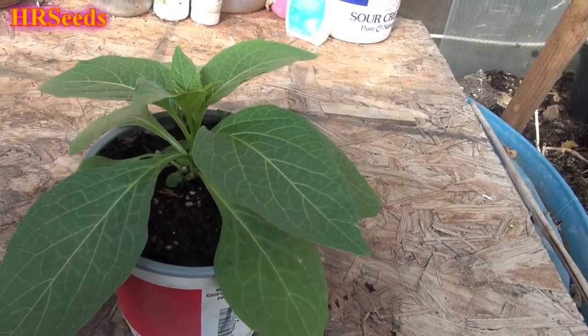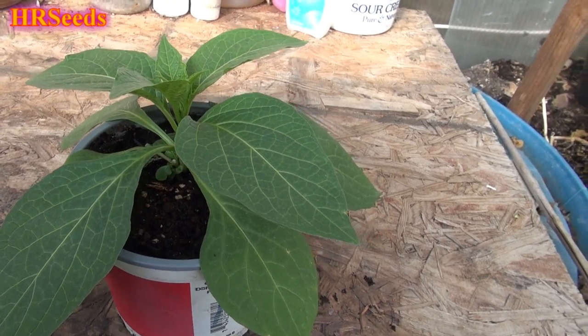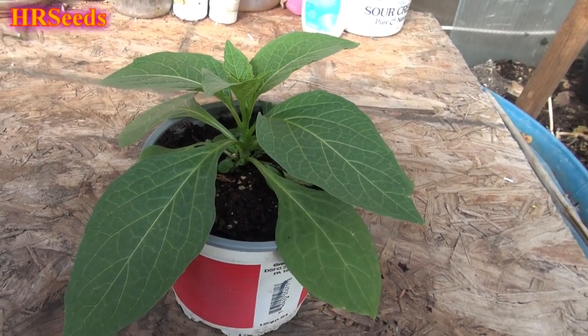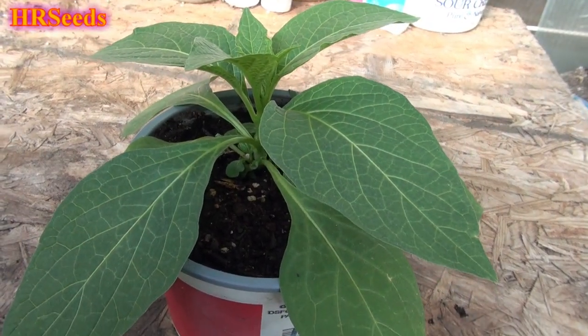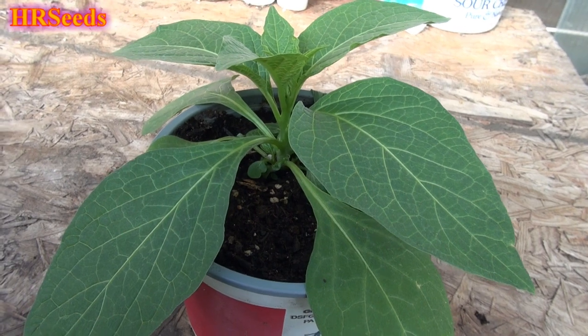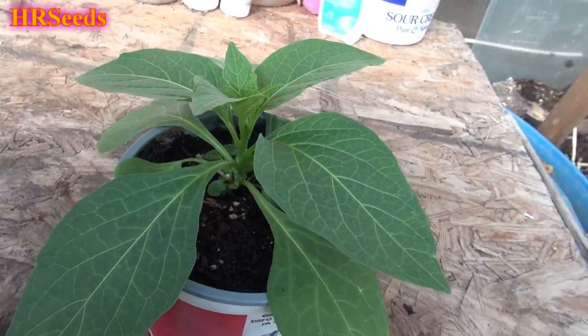The seeds are quite different than regular pepper seeds. They don't quite look like capsaicin seeds. The flowers are very beautiful looking. They kind of don't look like capsaicin flowers, but then again, they do. So they're kind of in between the capsaicin and something else. It's a very strange looking plant.